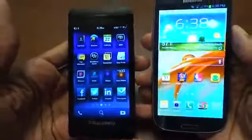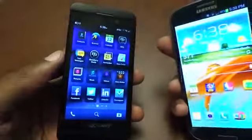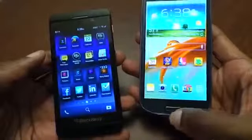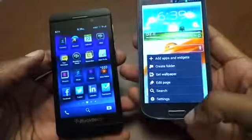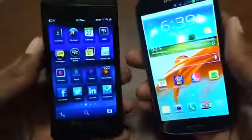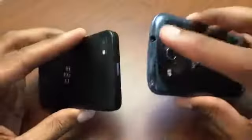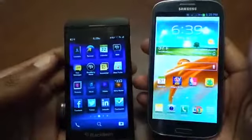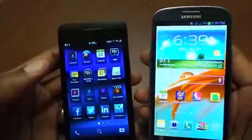Looking at the S3, you do have the power button on the right hand side and the volume rocker, and you have your home button here at the bottom, along with the menu button and the back button that do disappear when you don't touch it for a while. Both have their headphone jacks on the top. They both have expandable micro SD storage, so they're pretty much evenly matched there.